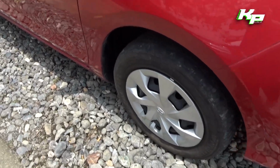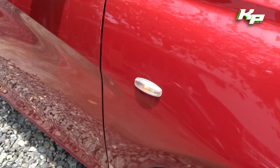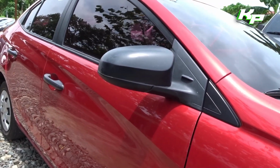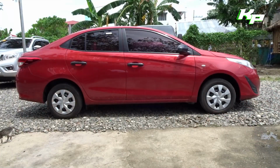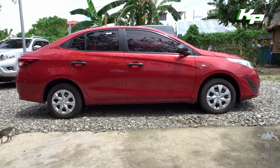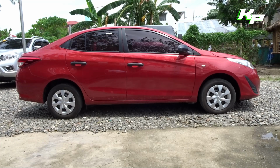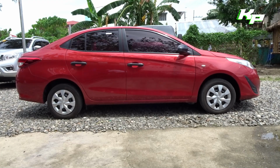Not unless you install the optional front fog lights from an aftermarket accessory shop, and interestingly, you can install aftermarket LED daytime running lights to make it more exciting, like the 1.5J, if you want to mimic it. Well, anyhow, if you don't like any of these, you can keep it as it is.